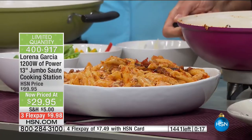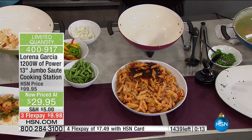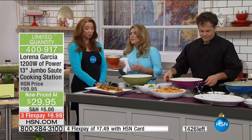Genius. Really, really genius. And I also like the fact that it almost functions as its own little mini oven, because you can cook all of that in one pot. It can act like a stock pot, a Dutch oven. If you want to buy a flank steak or a pork butt, you can braise in this. Absolutely. Just keep it on low and it's actually done. I know. That's so fun.